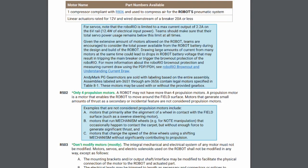Blue box. For servos, note that the RoboRio is limited to a max current output of 2.2 amps on the 6-volt rail, 12.4 watts of electrical input power. Teams should make sure that their total servo power usage remains below this limit at all times. Given the extensive amount of motors allowed on the robot, teams are encouraged to consider the total power available from the robot battery during the design and build of the robot. Drawing large amounts of current from many motors at the same time could lead to drops in robot battery voltage that may result in tripping the main breaker or triggering the brownout protection of the RoboRio.